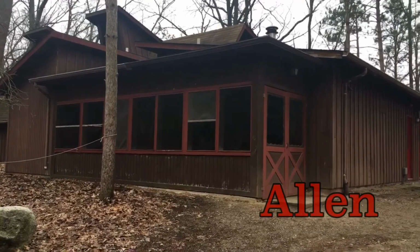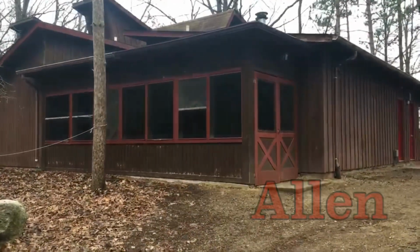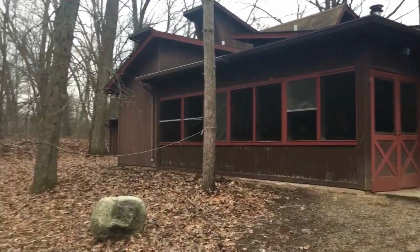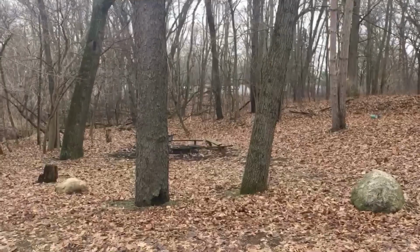This is Allen. This is the closest lodge to the parking lot. It sleeps 36 people, and like all of our other lodges, it has a full kitchen, but this one actually has two separate bathrooms.